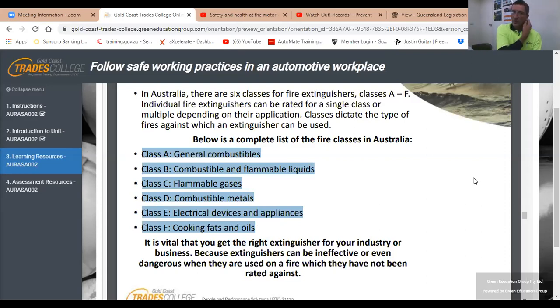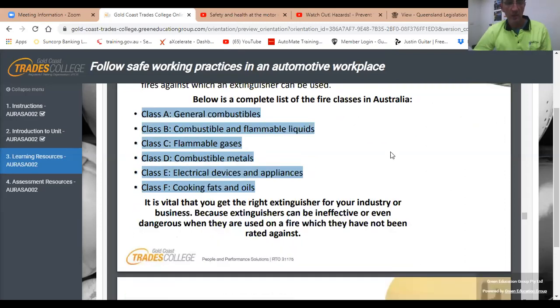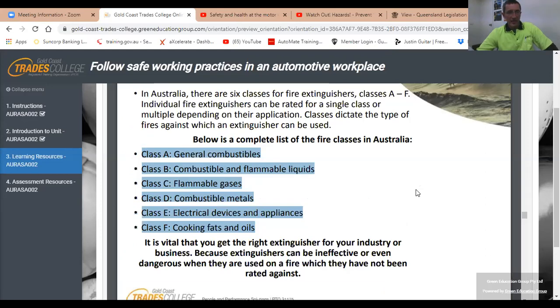We've narrowed it down to general combustibles, combustible and flammable liquids, flammable gases, combustible metals, electrical devices and appliances, cooking fats and oils. So it's vital that you get the right extinguisher for your industry or business, because extinguishers can be ineffective or even dangerous when they're used on the wrong fire, if they're used on a fire which they have not been rated against.